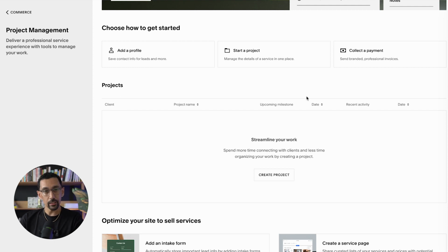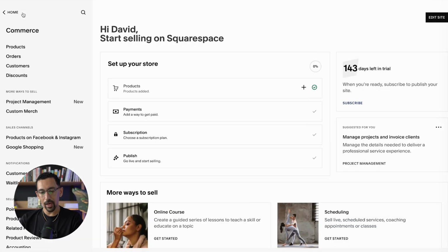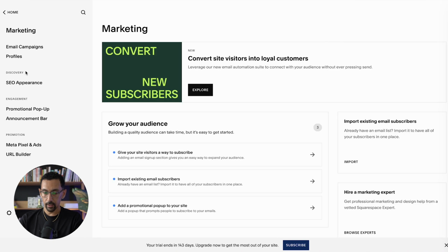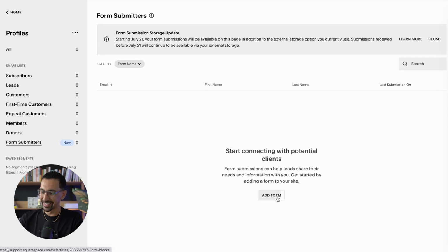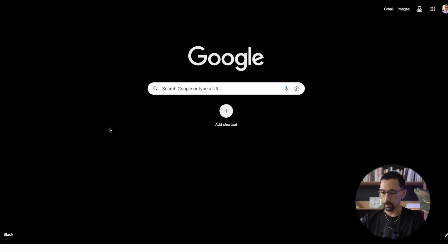Now, what's really cool about when you add a profile is that you might not need to start with blank information. Let me show you what I mean. If I do add a profile here, you can have all this information, add it in and go from there. But if you have form submissions on your website, you could actually start with the form submission by going to marketing and then going to profiles. Then in here, you're gonna see this thing that says form submitters. And so you add a form to your website, you should have content here, but let me show you.